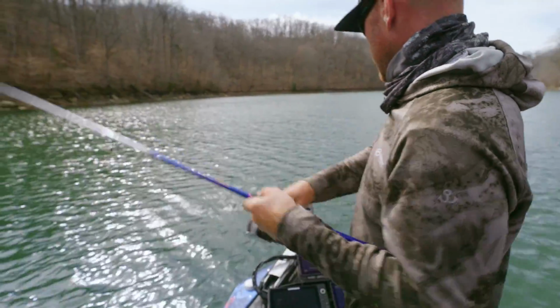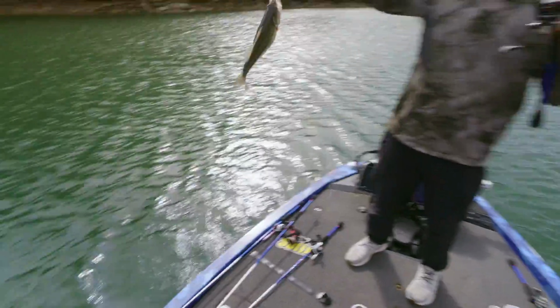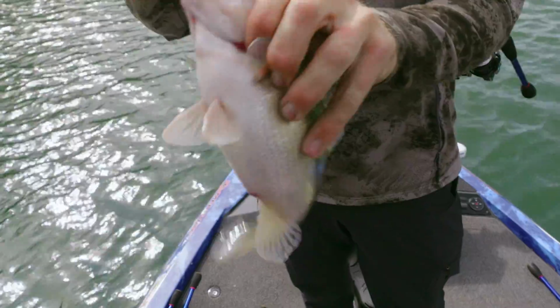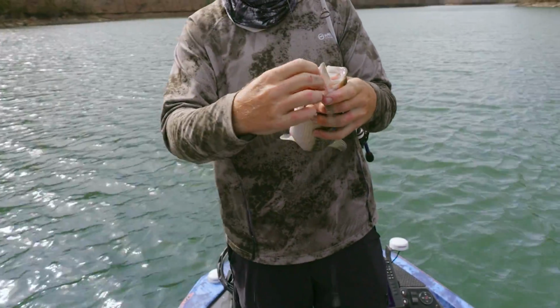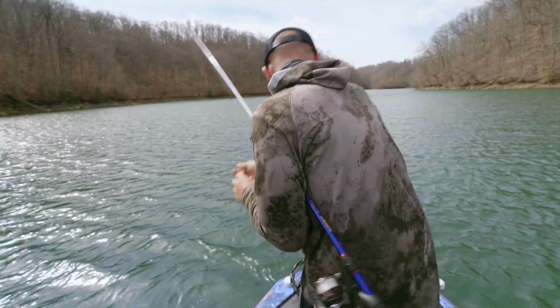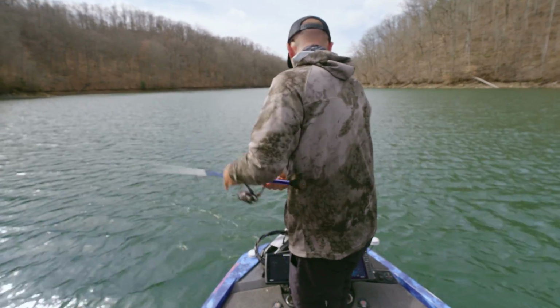Spot bass. That's a fun, fat little chunky spot. That's for sure. Gosh dang, unbelievable. Drop shotting that Ned BLT with a nice little spot. Solid fish, man. Cool way to target them.